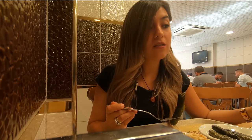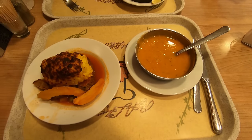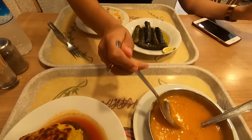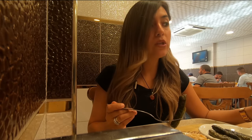My husband, he got some soup, which in Turkey, soups are very famous and we cannot eat without soups. He got a lentil soup and then some meat with potato on top. So these dishes, for all, we pay less than 30 liras for both, with drinks included.